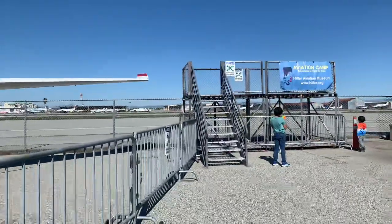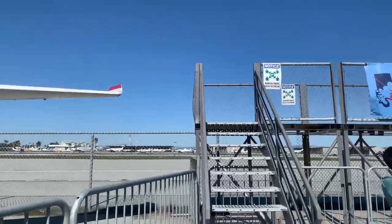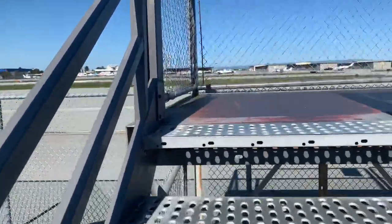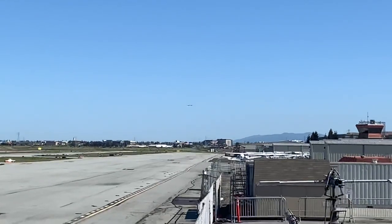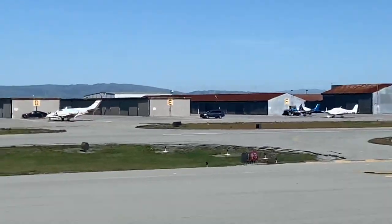And up here you have a visiting center. This is like a booth here where you can see the planes. Taxiway here. There's actually one landing. I have another video here, departing and landing. It's from there.